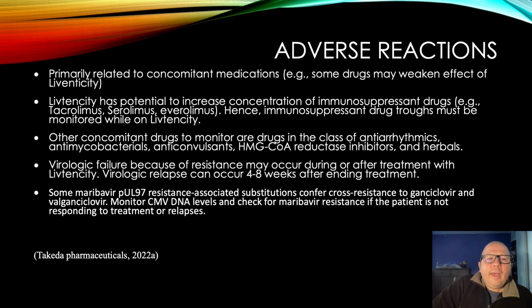Adverse reactions. Adverse reactions related to this drug are primarily related to any kind of concomitant medication that the patient may be taking. For example, some drugs that the patient may be taking may weaken the effect of Livtencity. Livtencity also has the potential to increase concentration of immunosuppression drugs, for example, tacrolimus, sirolimus, everolimus. Hence, the level of those immunosuppression drugs, make sure they are checked regularly to make sure that they're effective enough. Other concomitant drugs to monitor are drugs in the class of antiarrhythmics, antimicobacterials, anticonvulsants, HMG-CoA reductase inhibitors, and herbals.